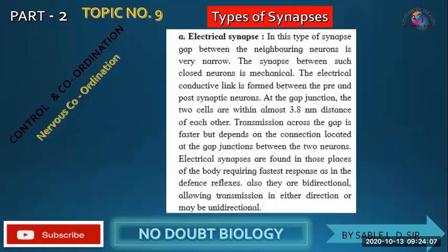The electrical synapses are found in those places of the body requiring the fastest responses, as in the defense reflexes. So the responses will be defensive and reflexive. Also they are bidirectional, meaning transmission in both directions, or it may be unidirectional. In one direction, the nerve impulse goes from one neuron towards another neuron. The neurons are also connected with the nerve fibers.